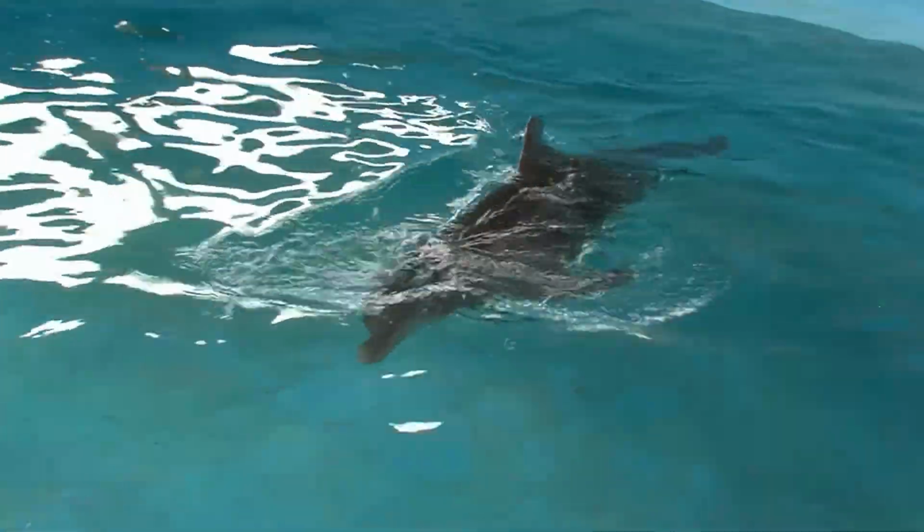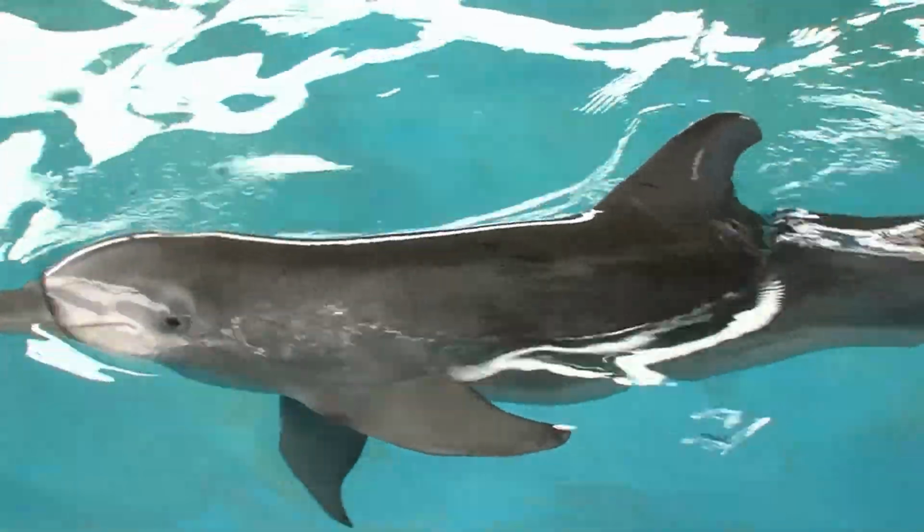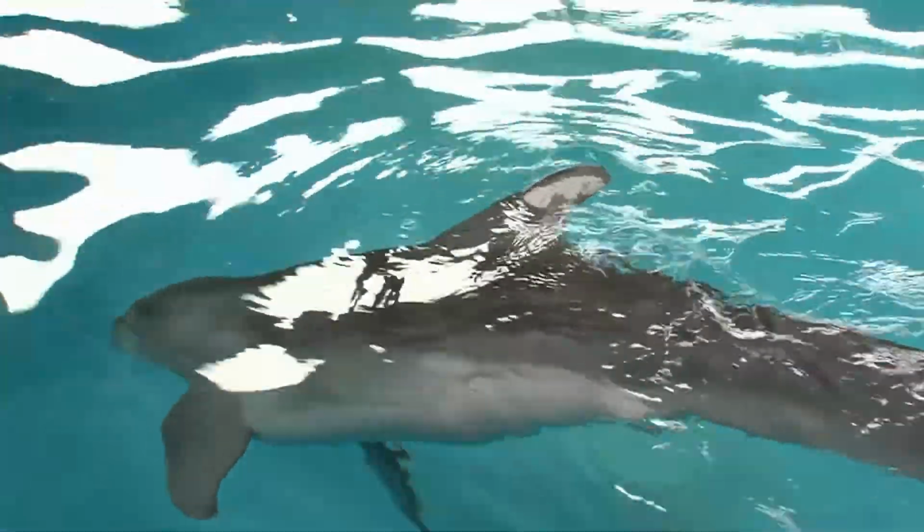So when a stranded animal comes in, we know nothing about what's going on. We just know that they are so sick that they have opted to beach themselves on the beach instead of drowning, because that is their only way of preventing themselves from drowning. They know that they are weak and they can't keep themselves up.